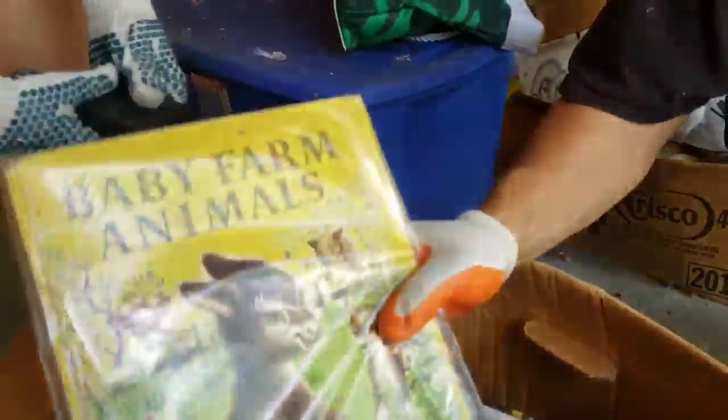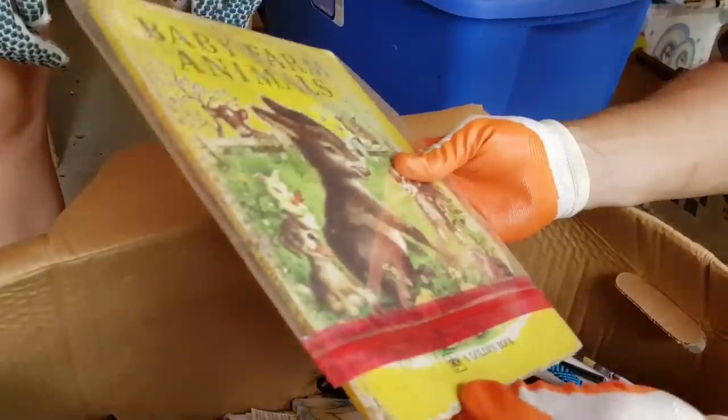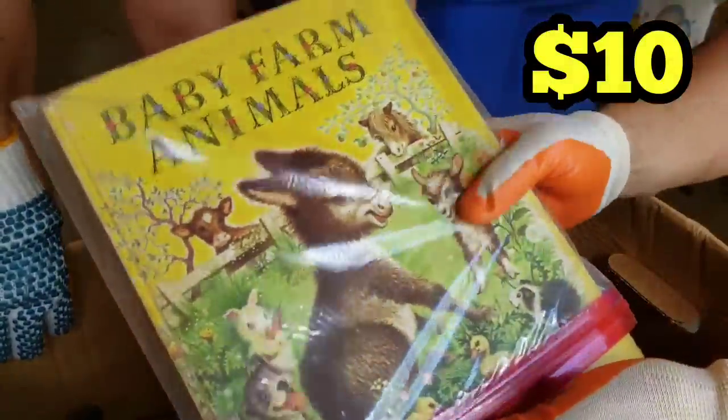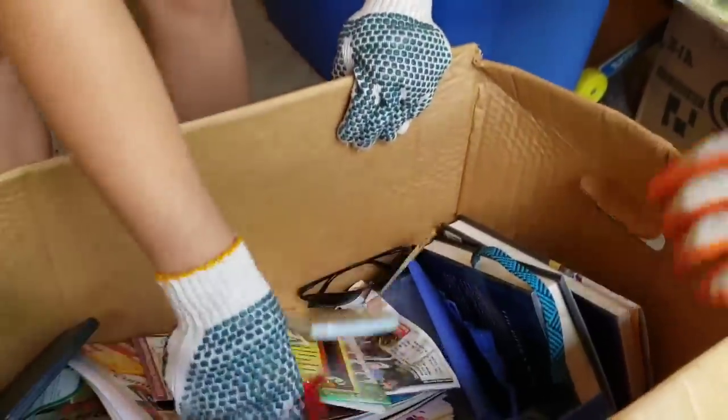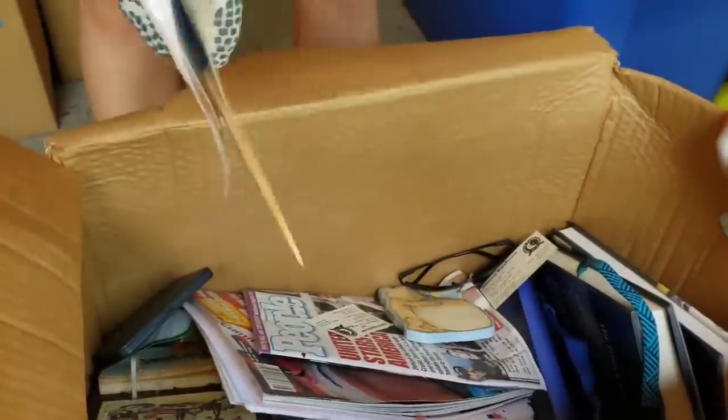Baby farm animals. All right. Nah, you're throwing stuff too fast. Baby farm animals. This is a Golden Book. This is actually probably worth something as well. Binding is hurt. We're going to have to look this one up. So she's like, baby farm animals, Chuck! I didn't think we were going through everything. You're not. But your baby farm animals are worth money. Okay. You just don't know it yet. I don't. Oh, there's a number six. Really like number six. More money there.